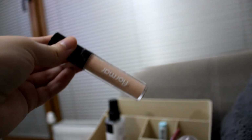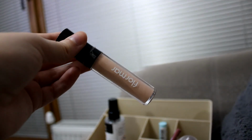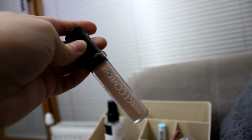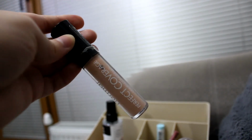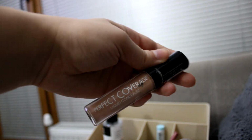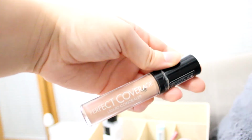I only have one concealer. It is by Flormar, and it's very good. It tends to get a little bit cakey, so I use a very small amount of this. I only do like 1 to 2 dots on my entire face. You don't need any more. But this is the Perfect Coverage Liquid Concealer.